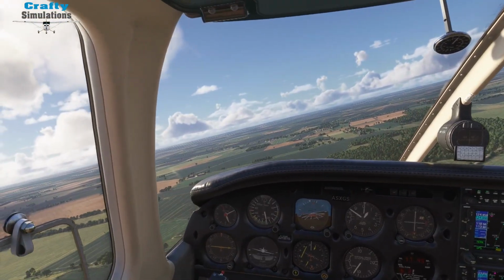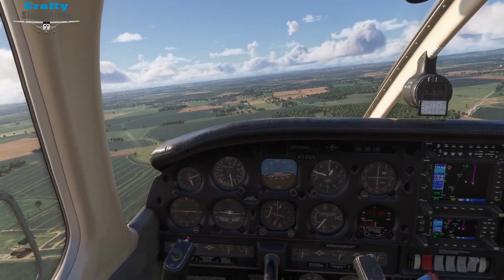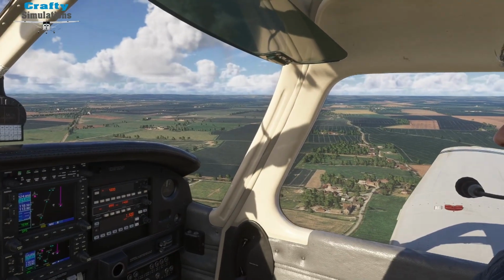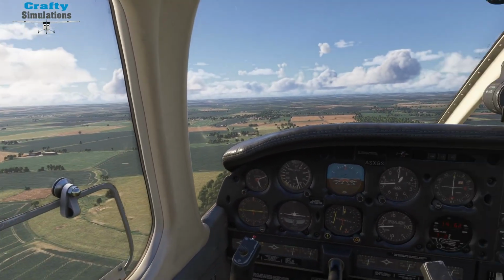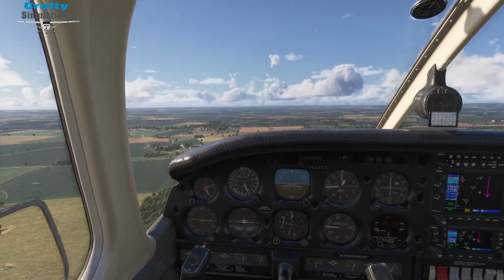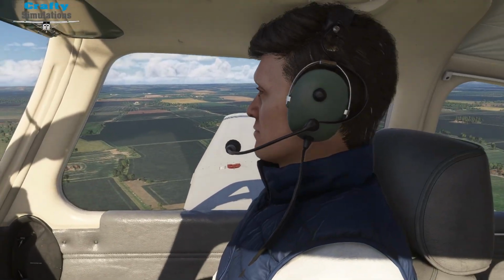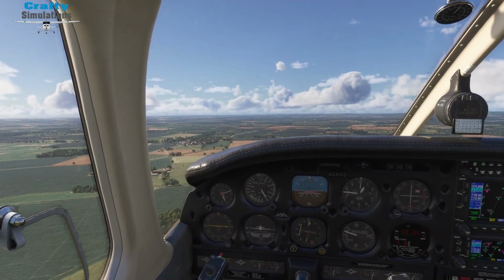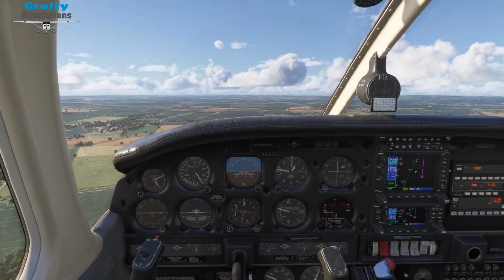There's two variants of this aircraft. The only difference is one has fairings on the wheels, which are those things, and the other one has a non-fairinged version. So in reality that would mean the fairinged version, the one I'm flying today, would be faster. And it actually is true. Fairings do add to speed of aircraft. Right, so we'll have flaps going down at one stage.